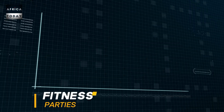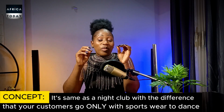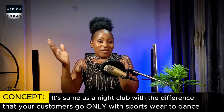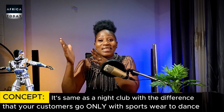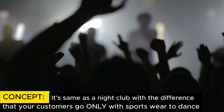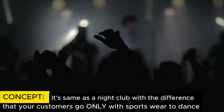That leads us to the next business, which is fitness parties. Yes, there's this phenomenon that is growing and gaining ground so much, which is actually fitness parties. A lot of people are throwing fitness parties almost all the time right now, and there are specific places that people already know those parties exist, just like you know specific places that exist as nightclubs. So there are specific places meant for gym parties, and they are like a mixture of a nightclub and a gym or a fitness club. So it is basically the combination of the two.